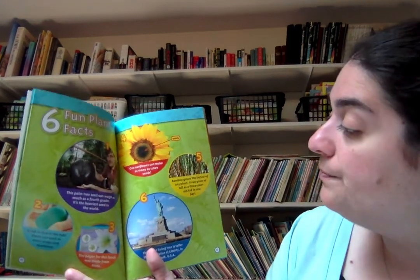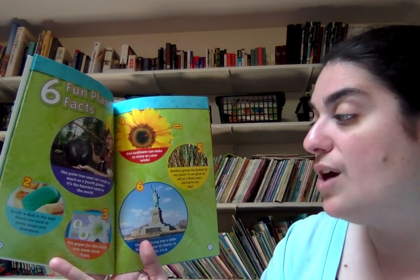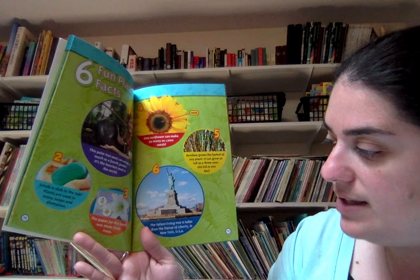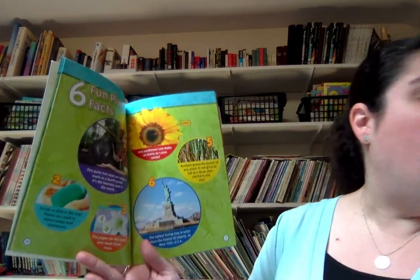Number 5. Bamboo grows the fastest of any plant. It can grow as tall as a 3-year-old kid in 1 day. Wow. Number 6. The tallest living tree is taller than the Statue of Liberty in New York, USA. Holy moly. That's really tall.